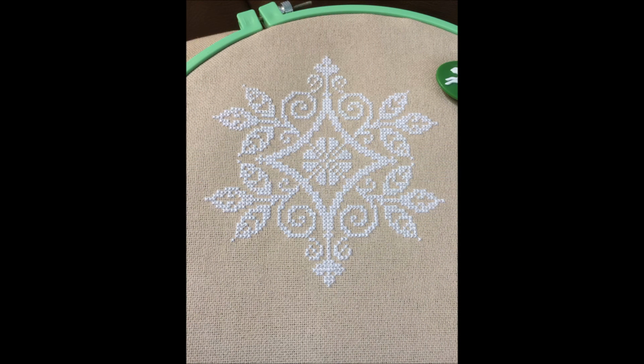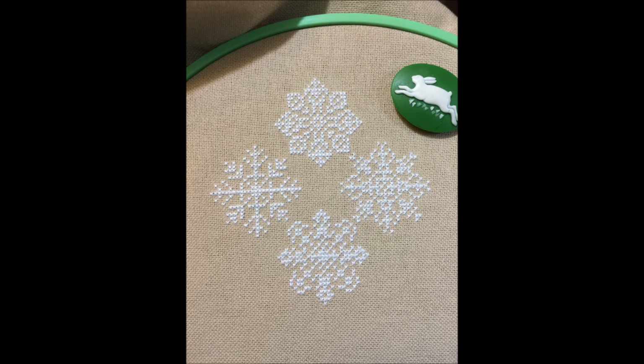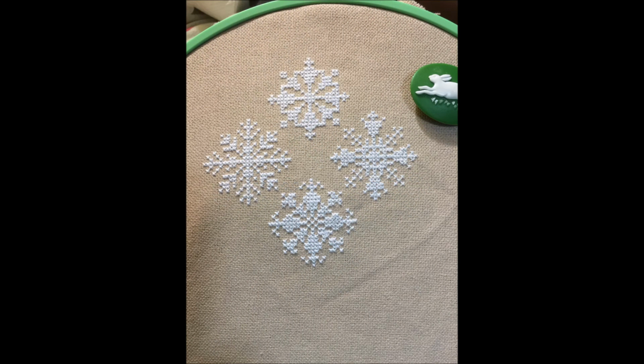Last we have a series of snowflakes that I found from all over Pinterest, and it was the 2015 Christmas presents for my dad, my grandmother, and my sister, and then my mother, my mother-in-law, and my friend who helps me dye things. And it's on 28 count even weave mushroom, and it was my first time working 2 over 2 on even weave, the first time I finished anything on even weave, which let me feel a little bit more comfortable about trying out other even weaves.